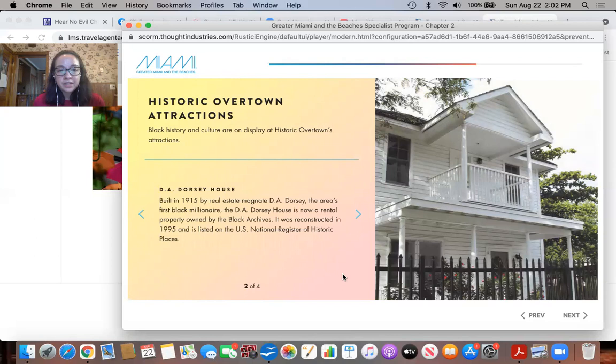Built in 1915 by real estate magnate D.A. Dorsey, the area's first Black millionaire, the D.A. Dorsey House is now a rental property owned by the Black Archives. It was reconstructed in 1995 and is listed on the U.S. National Register of Historic Places.